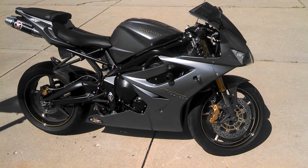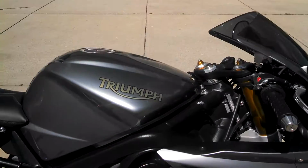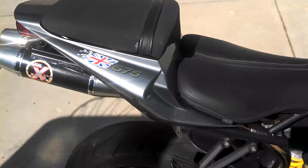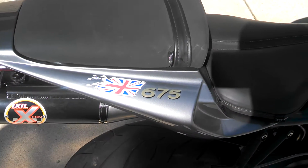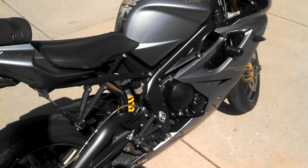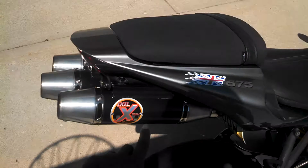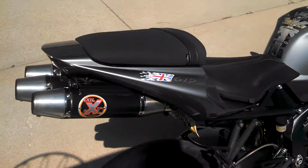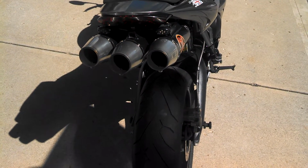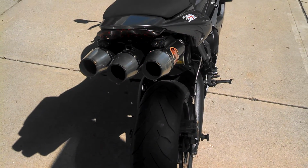let's see. It is a Triumph, a Daytona 675. You see 675. It's a British bike. I decided to go with this because it was a little different. I know a lot of people have opinions. It's got the exhaust right here. It's got the 3 outlets. I think this is just a slip-on. This one is not a full exhaust. It's just a slip-on. I'm going to need new tires soon.